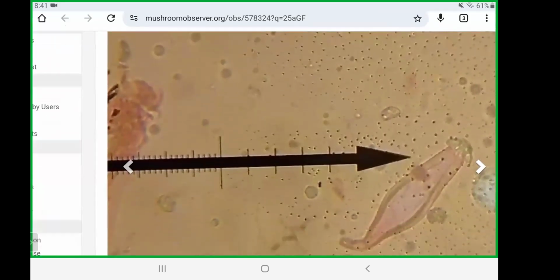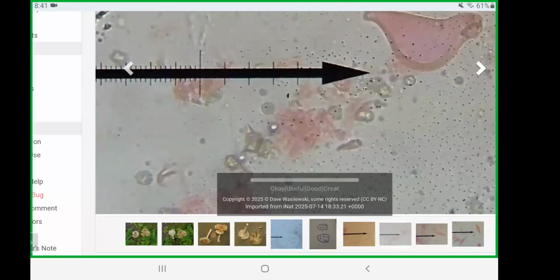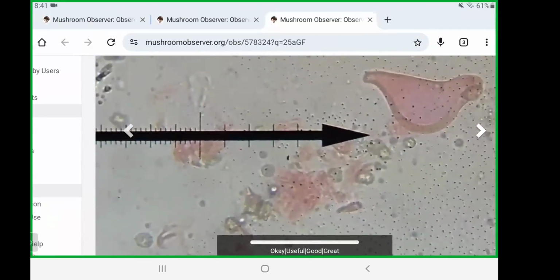You can't see it really on this photo. The photo is really about the cystidium. So there's a thick-walled pleurocystidium. It looks like it's got a hat on, right? So it's got an ornamented apex. So another, and certainly not the same species as that last one we just looked at. And look at this weird cystidium. It's really inflated. So, potbelly.